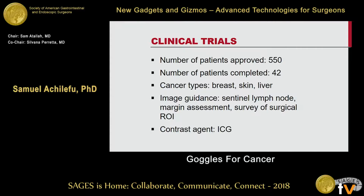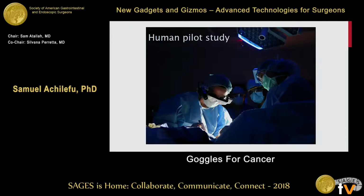We've done quite a lot of clinical studies in these areas, and we're still ongoing there, looking at how to apply this technology for cancer resection. The contrast agent we are using is indocyanine green dye, but hopefully by June, we'll be applying LS301, which is really specific for cancer applications.